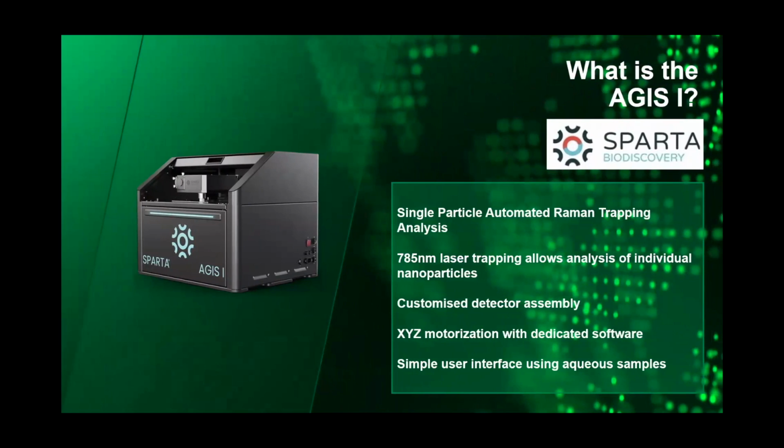The Aegis One is a Raman instrument. It's a laser trapping Raman instrument. The name Sparta comes from single particle automated Raman trapping analysis, and the name Aegis One is actually the name of, I think, the first Spartan king. So it's just quite an amusing name.